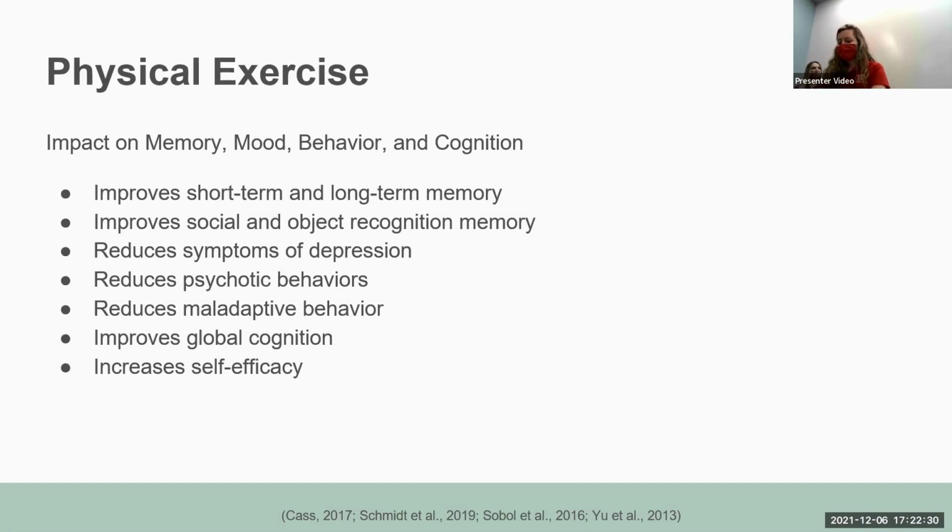Also, the research didn't really conclude to a specific type or intensity or frequency that was most beneficial. It varied from mild intensity, moderate intensity, high intensity, and from 30 minutes to 60 minutes per session, and two times a week to 4 times a week. There wasn't really a huge consensus as long as there was some sort of physical exercise present.